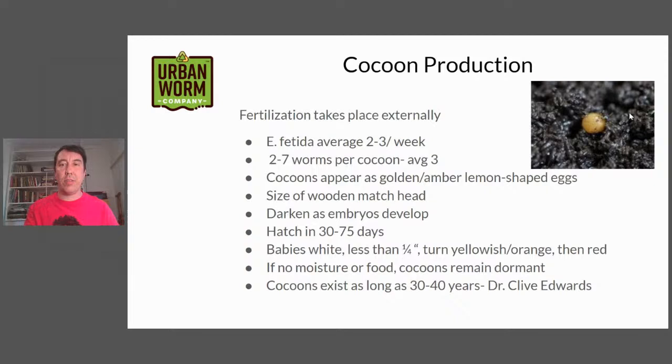So in nature, the eggs can detect these dry periods. If they think that conditions are going to remain dry, then they'll remain dormant until they get more moisture. And it's all about the knowledge of nature, those ingrained things with nature, that within that cocoon, they're going to know to hatch or not to hatch.